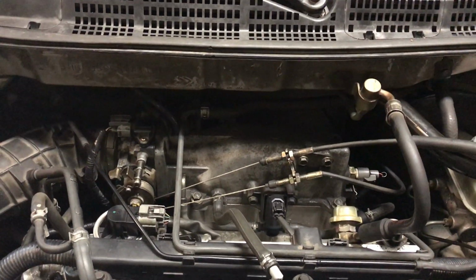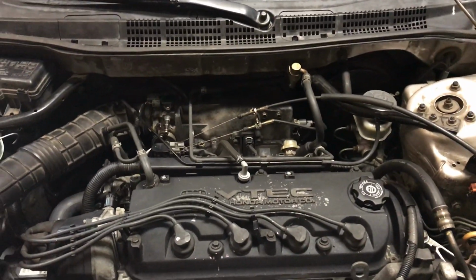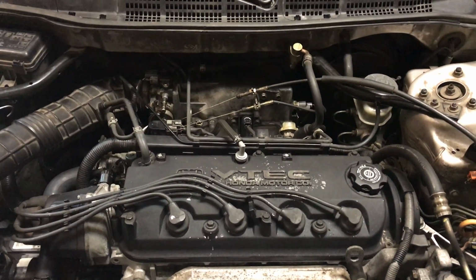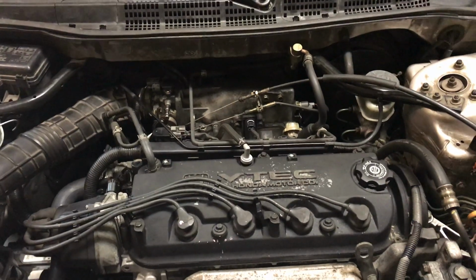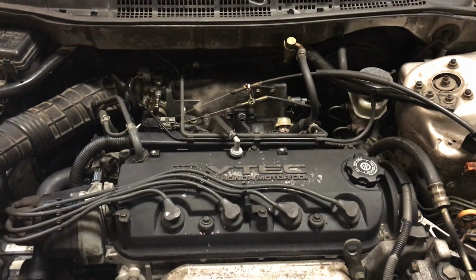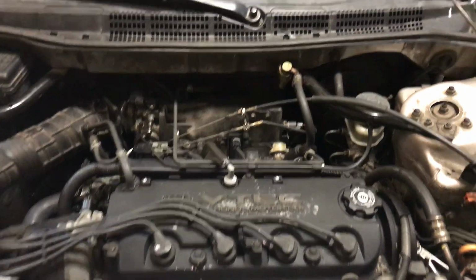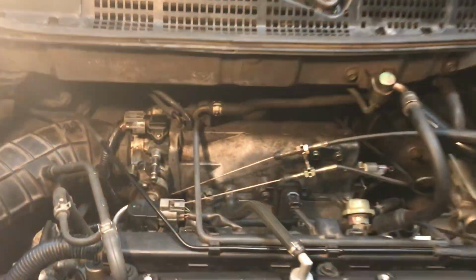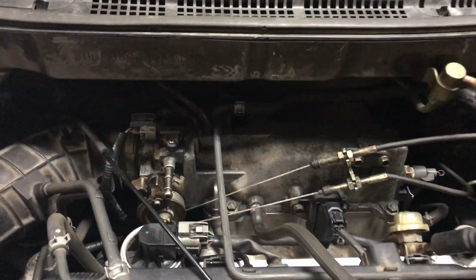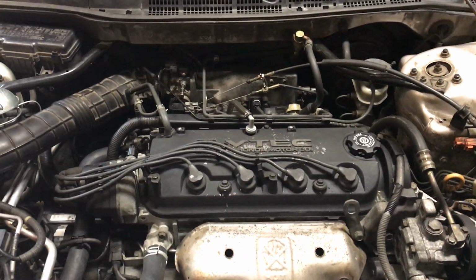I am getting a code on my check engine light, which is a P0505, which is the idle air control valve malfunction. So I initially started this thing up with the JDM idle air control valve on here, or excuse me, the US one, actually, because I switched the top of this throttle body with the JDM one, because mine has an extra air vacuum line on it that the JDM engine did not have on their top of their throttle body.